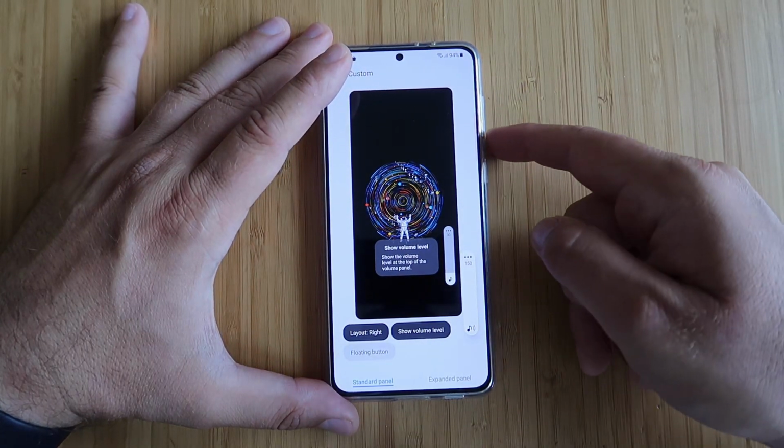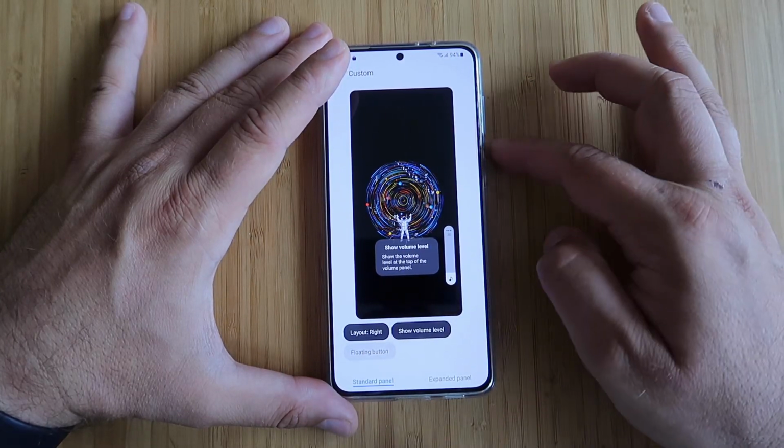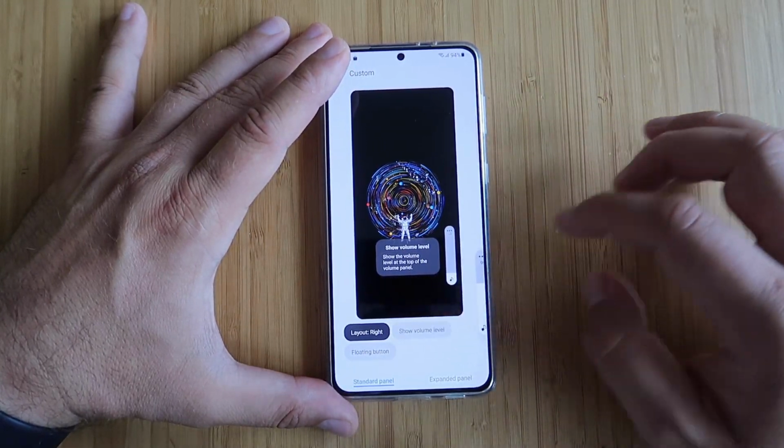So, you know what? This is not bad. I don't need this right now, but I just wanted to show you. So apparently you can now also display this information inside the volume rocker.